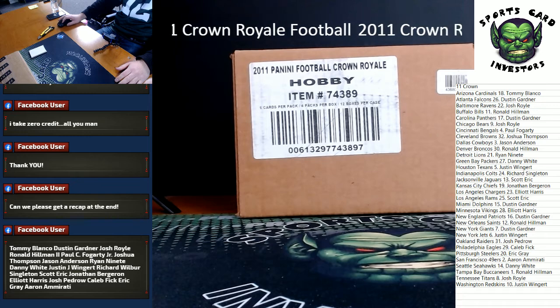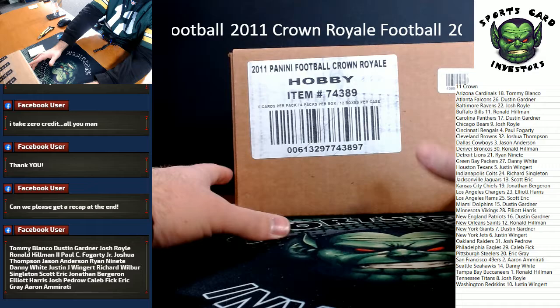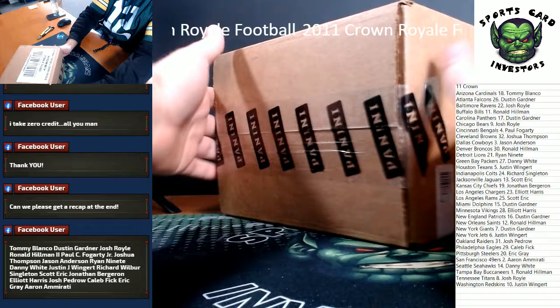What's going on, everyone? We got a little throwback 2011 Panini Football Crown Royale, from a sealed case here. Good luck, guys.